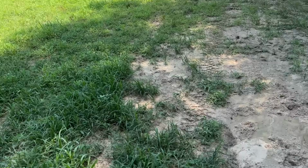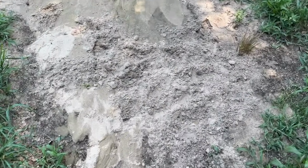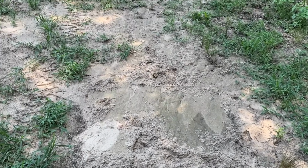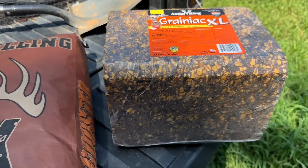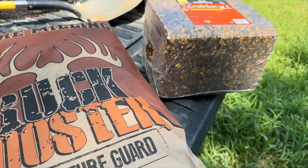All right, down here at the half acre, you can see where the raccoons and different animals have been scratching in the dirt, ready to get some more feed. So we're gonna put out an apple flavored attractant block, some more protein pellets, and see what comes out tonight.